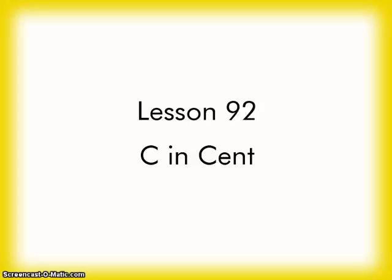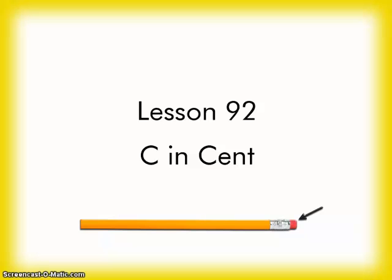The thing you will need today for this lesson is a pencil with a nice clean eraser so that you can very lightly touch your computer screen without leaving any marks. If you don't have a pencil like that, please pause the video and get one.